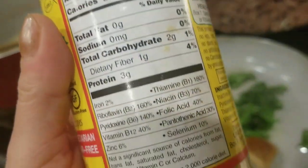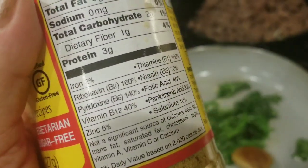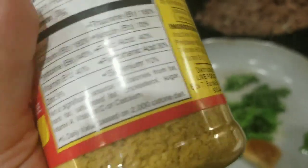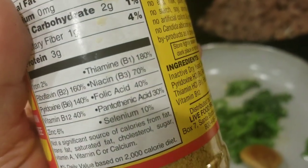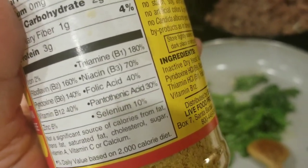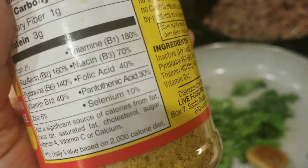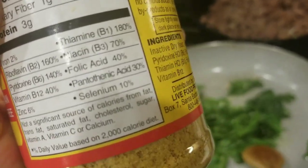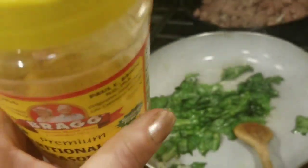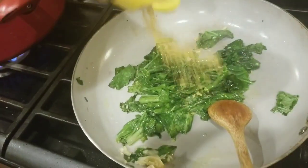So there's my collards, and then I'm going to add some nutritional yeast. See, loaded with B vitamins. A little bit of iron, a lot of vitamin B12, zinc, which is good for your immune system. B vitamins are the stress vitamins. You are depleted in B vitamins when you are stressed out. And selenium, which is good for the eyes. Look at that.